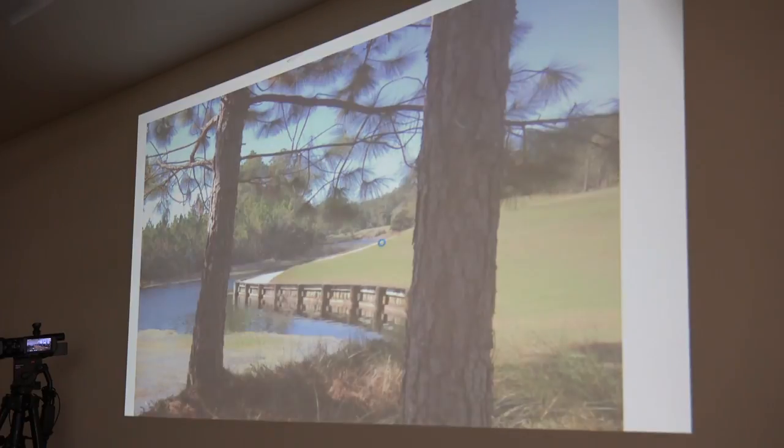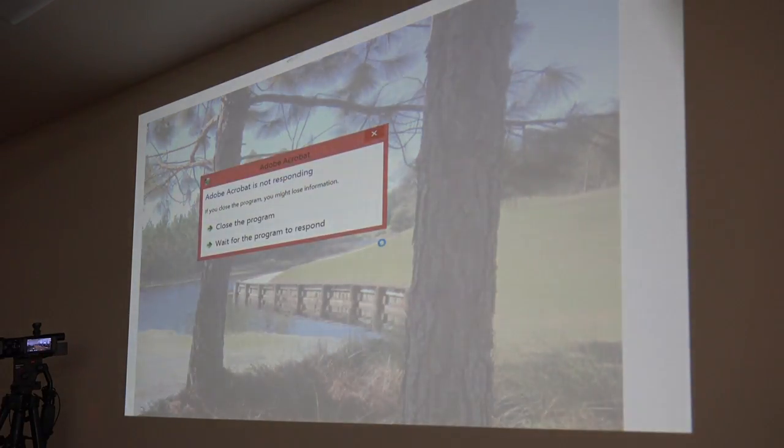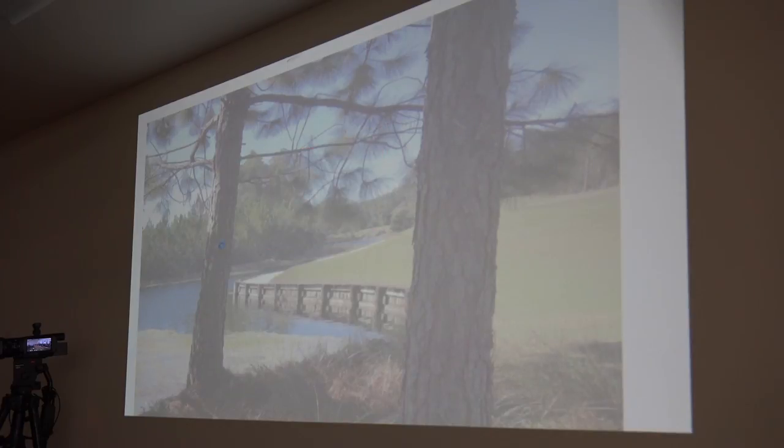And my PDF viewer locked up. Well, there are other examples, and I will guess wait for the program to respond.